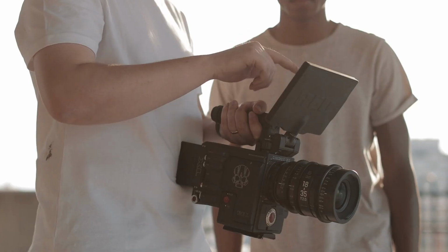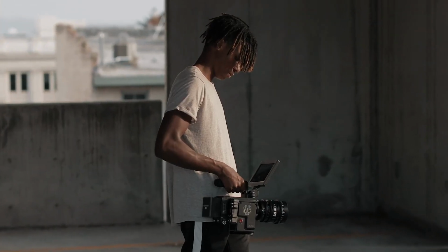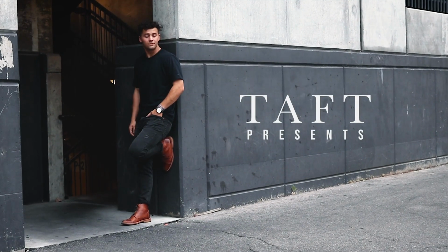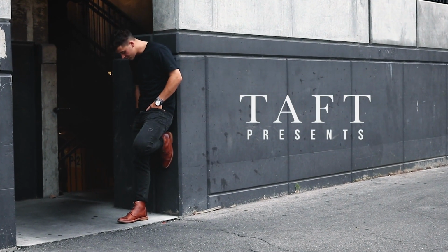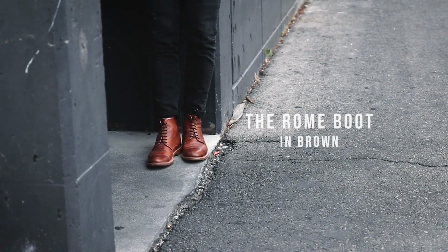And I get a lot of people asking me, like, if I upgraded to a Red, would I automatically be able to charge more for videos? Maybe a little bit more, but mostly no. Mostly people just care about how does the final product look, and they're mostly not gonna care about what you shot it on, as long as it looks the way they want to, and as long as it showcases their product in the way they were hoping for.